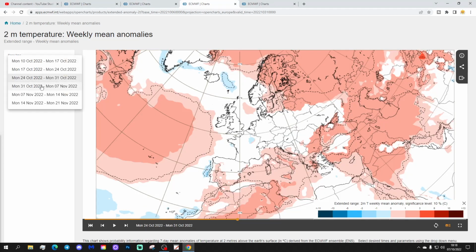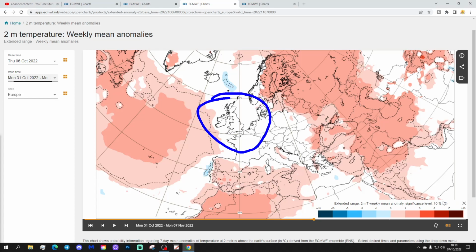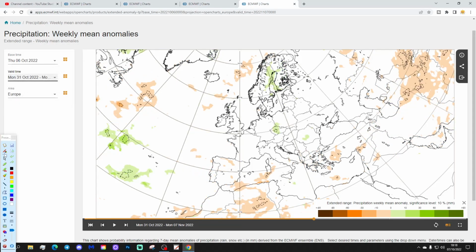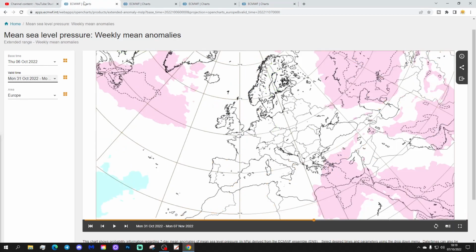The temperature anomaly for week 4, again, shows no particular signal, but it's milder than weeks 1 and 2. And the precipitation anomaly looks like that. Big drying average just around north. Otherwise, again, let's put in a question mark.